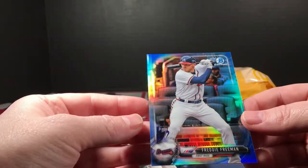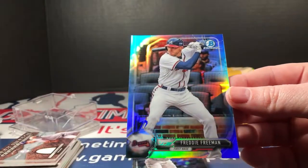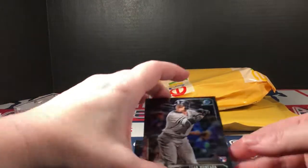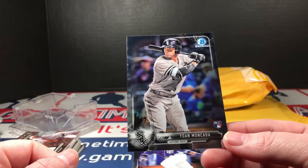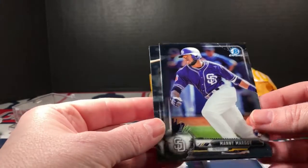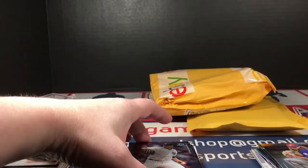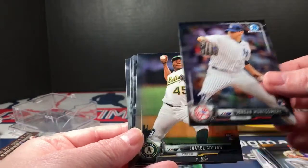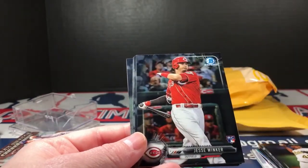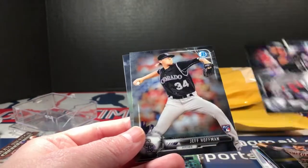A Freddie Freeman to 150. 2017, in case you were wondering. A Moncada Bowman Chrome rookie. And a Manny Margot. And Tapia and Jesselman. Jordan Montgomery. Cotton. Jesse Winker. Braden Shipley. David Dahl. Jeff Hoffman and Carson Fulmer.